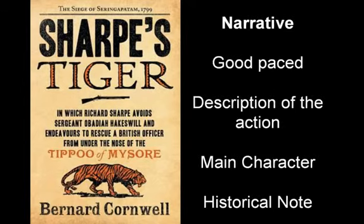Now, the narrative in the book is very, very well done. I found it moves at a very good pace. And from the very beginning, there's a hint that something is going to happen, and that's what keeps you engaged in the actual narrative. The description of all the action elements in the book is very well done.